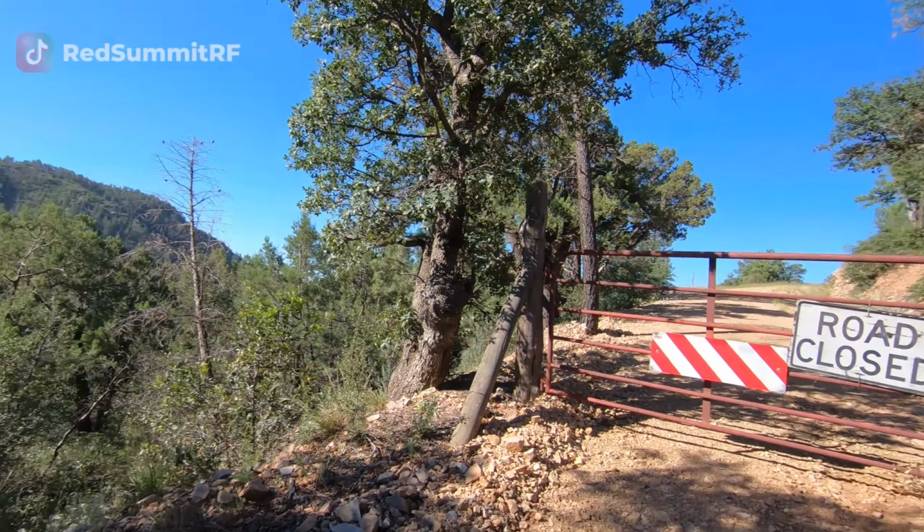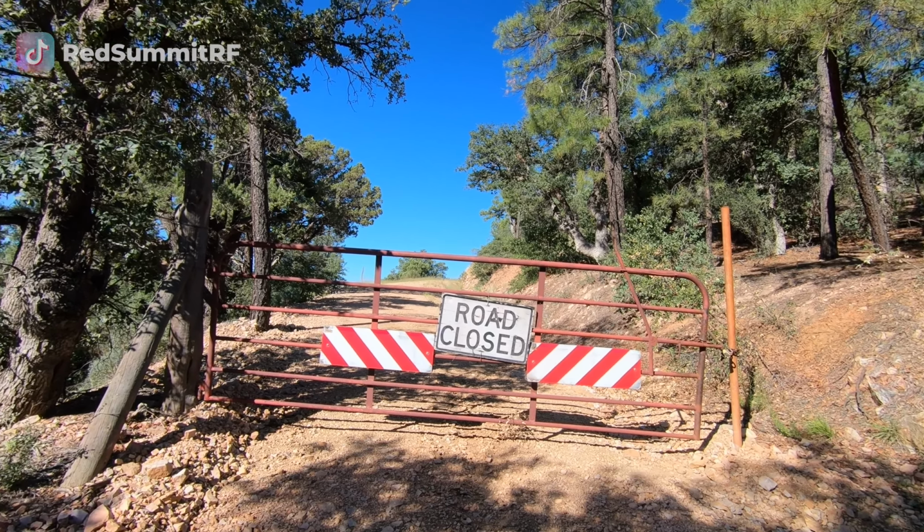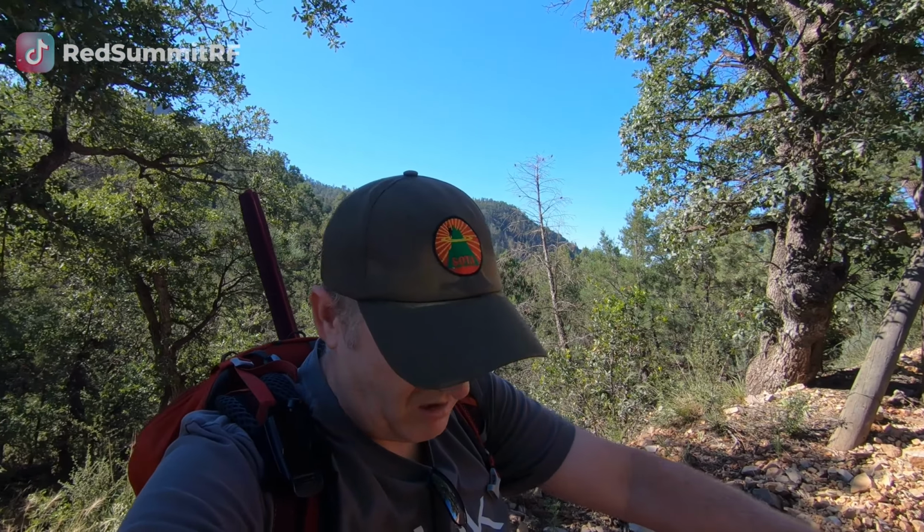So we will hit this road. Right now it's closed. We would be able to drive up to the top if it were open, but it's not. So we'll be hiking those 2 miles up and make those contacts. So let me get over here to Brian and have him say hi real quick.